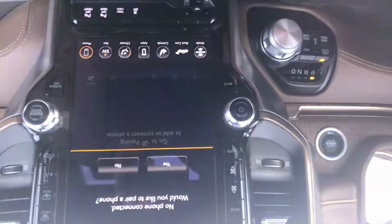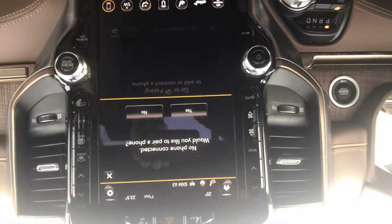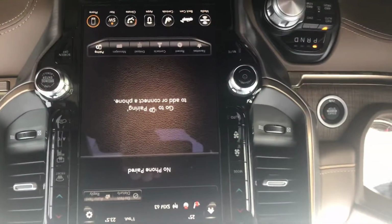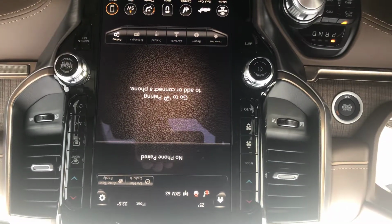Then you've got your phone. This is where you can pair it all up for you. And you can do up to 12 different devices now. So if you've got multiple devices, you can definitely go ahead and do lots of that kind of stuff there.